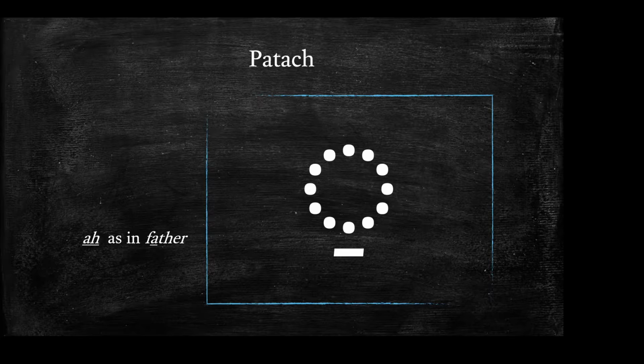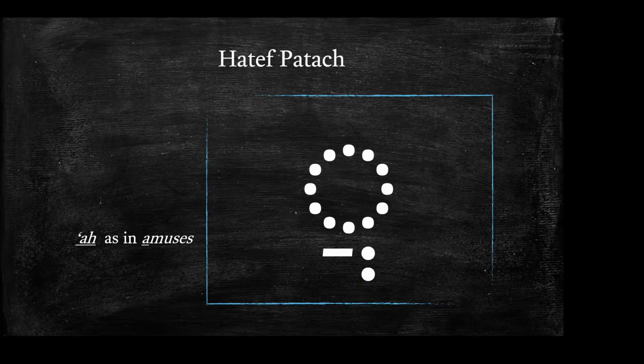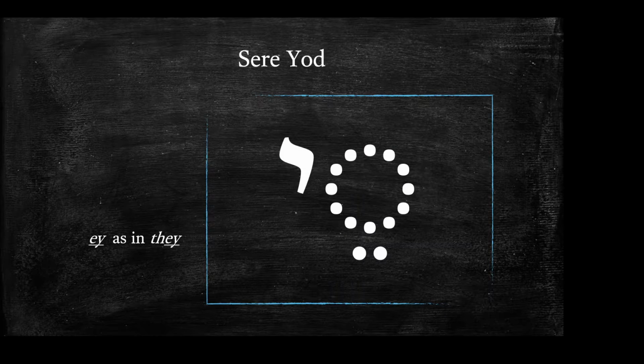Patach. Patach also says ah, as in father. And it's just that horizontal line there. Hatef patach. That's the sound it makes. And it's both that line of the patach with the two dots of the schwa, joined together like this, it makes an uh sound. It's a very, very short sound. So that's the A-class vowels.